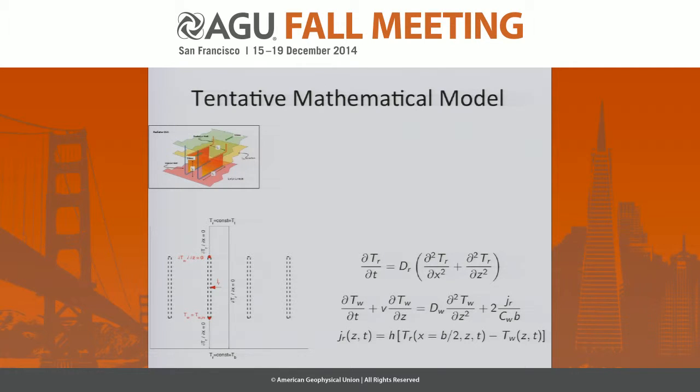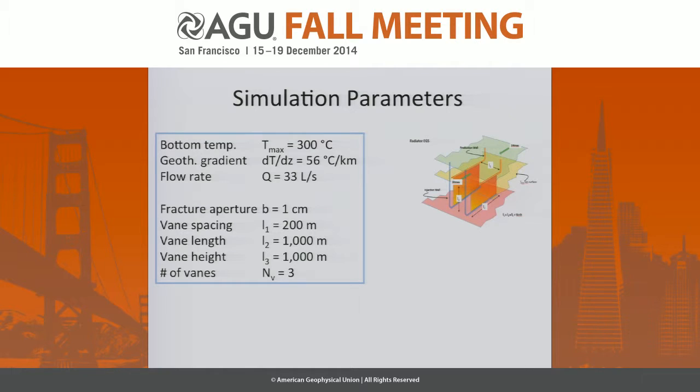In the simulations, we have been able to show that with this concept, you are able to withdraw geothermal energy in a sustainable manner from the deep subsurface. These are some of the simulation parameters. The vane in this instance is rather large. This is not what we are planning in a prototype, but it's 1 kilometer high, and the laterals are 1 kilometer long. In this simulation, we still approximate the vane, which is actually a rubblized zone of rock that is 10 meters wide, by a fracture with an aperture of 1 centimeter. This should give a conservative estimate of what's going to happen in a real RAD-EGS system.